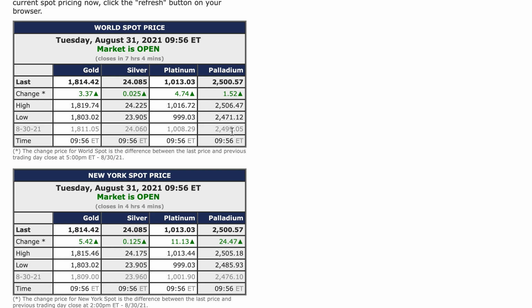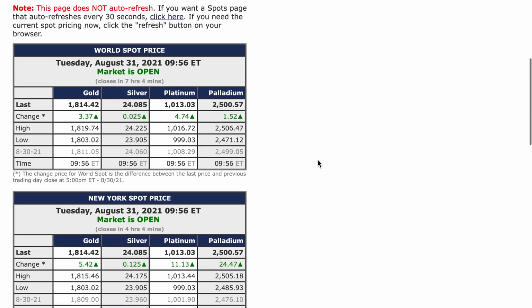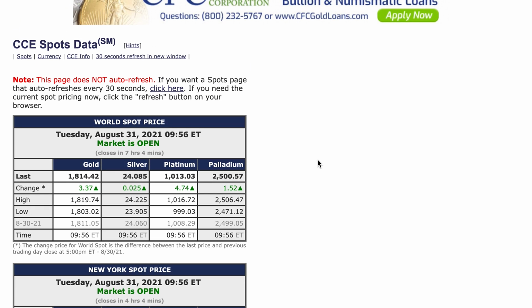Platinum holding on to that $1,000 mark. Look at that, 999 to 1,016, right in that range. All three metals up, as well as palladium a little bit. But again, we do so little in palladium sales. That's why I never talk about it. Why talk about something that hardly anybody buys?